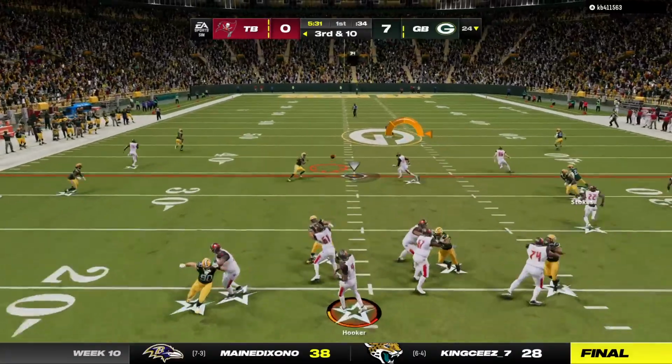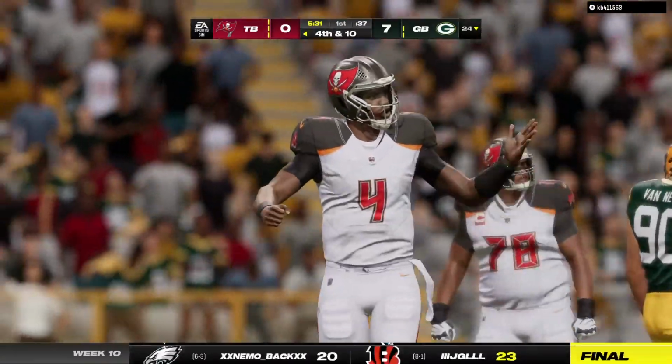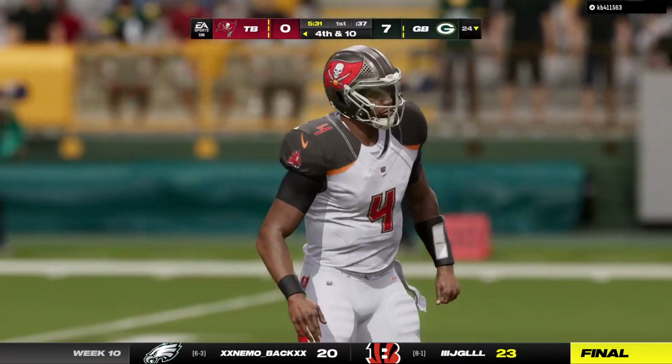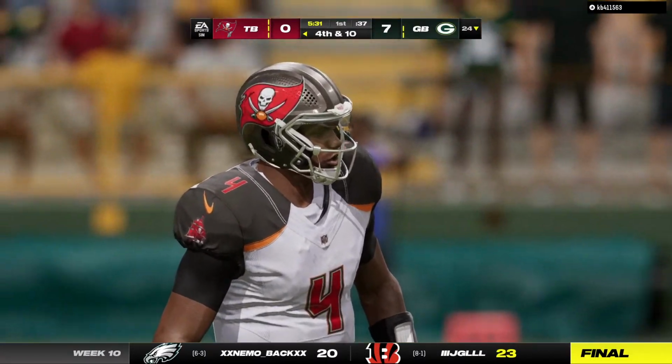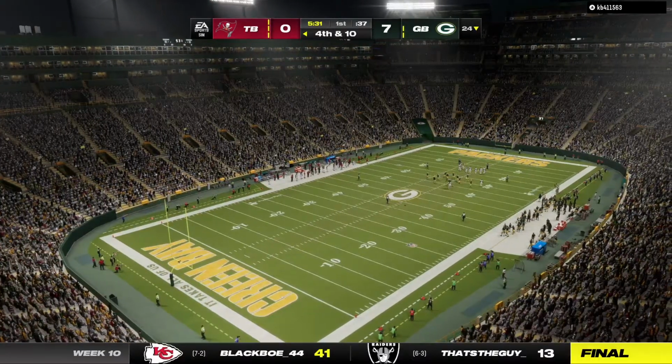Looking to throw, Hooker. And that will be incomplete. That was their first 3rd down try of the game, and clearly something was off in the execution of that play. Good news, they've got a whole game left to clean that up and start clicking on those key 3rd down throws.